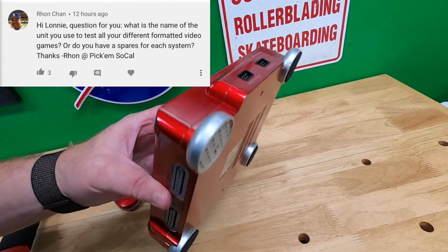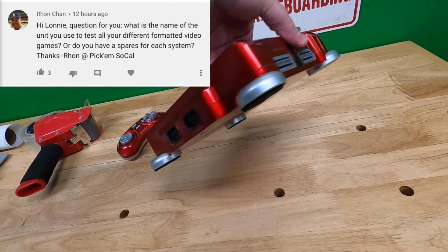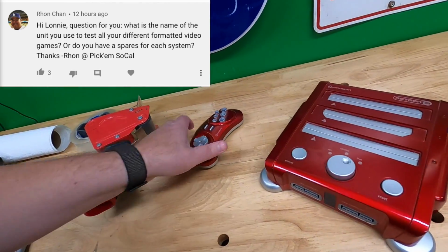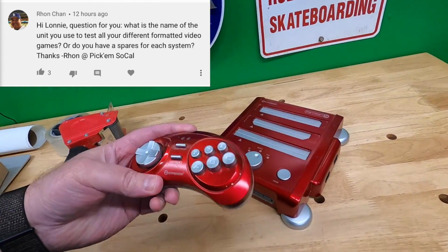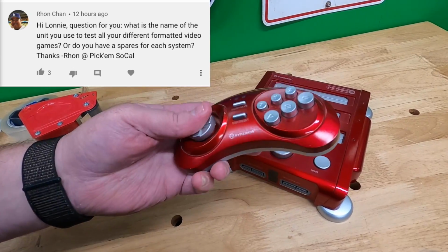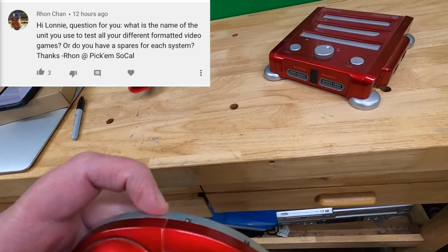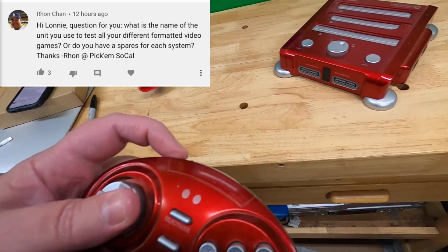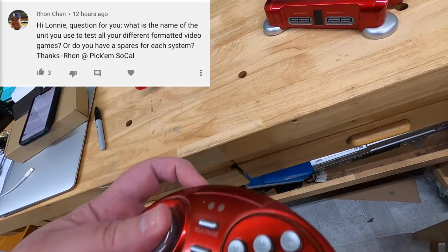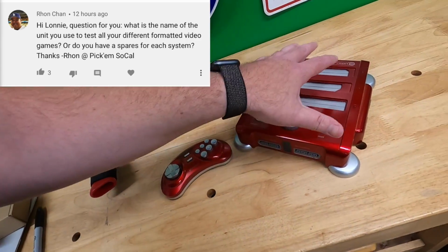The one cool thing though, it does have controller ports for each of the systems, so you can actually test controllers too with this. Or if you don't have or want to use one of those controllers, you can use this one. This has got to be the cheapest feeling controller I've ever felt in my life. And this model, it's not RF, it's IF, I think that's what you call it. But this has to be pointing directly at the receiver for it to work. If you're like this, it probably ain't gonna work. But yeah, it is good for testing games.